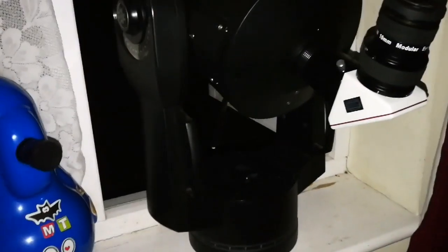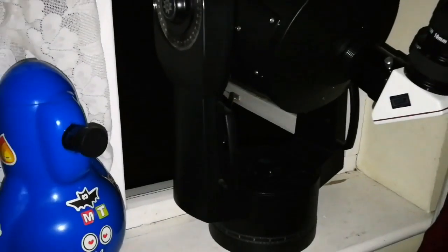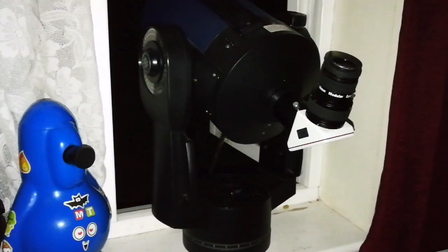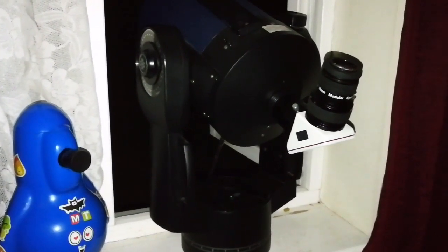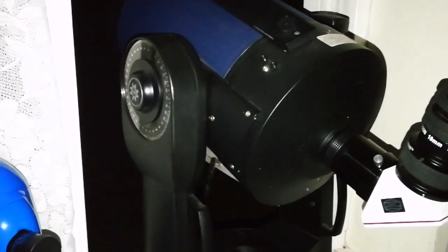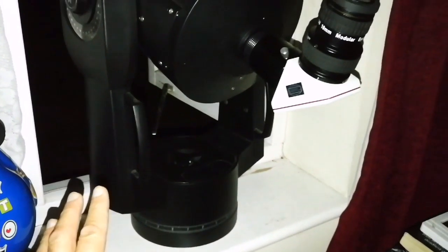This is the heaviest and largest telescope I've ever used on a windowsill. This is the 8-inch Meade LX90 ACF Advanced Coma Free, latest model, and I'm using it on the windowsill.